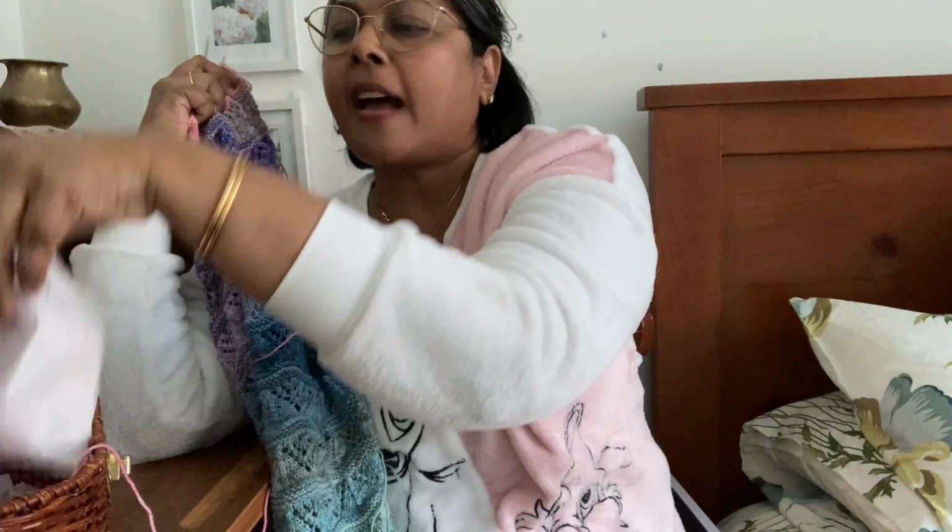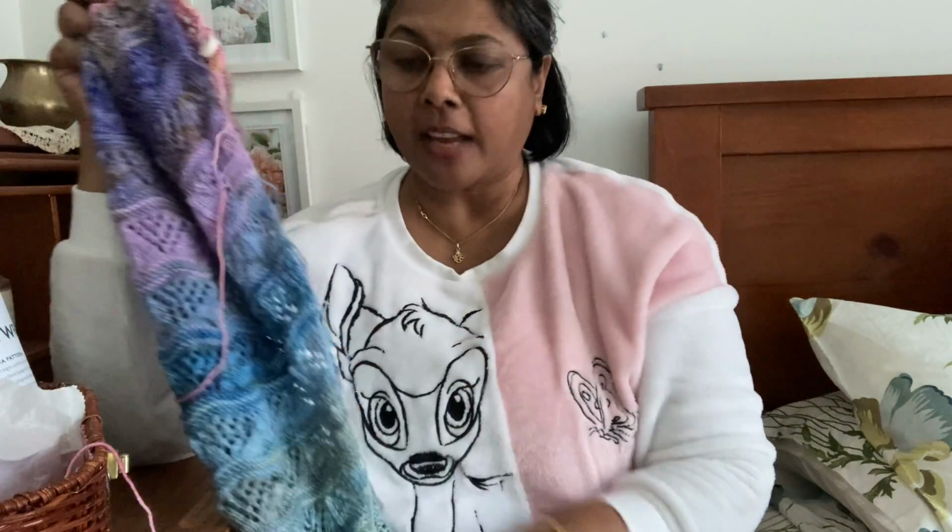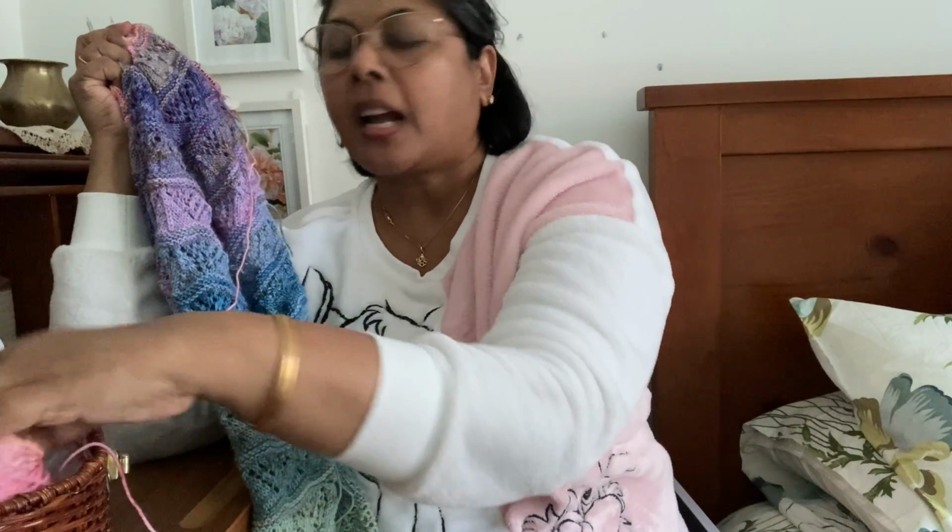It's all mini skeins, so I'm working with this skein right now, on day 17. I have day 18 here with me, and the rest of the yarn is here with me too. So let's get started.